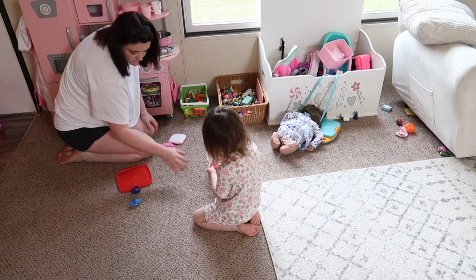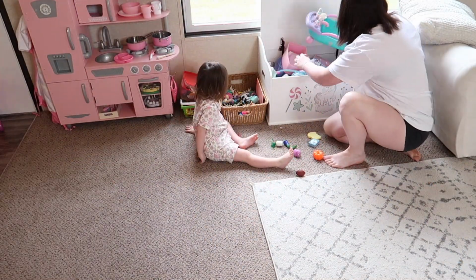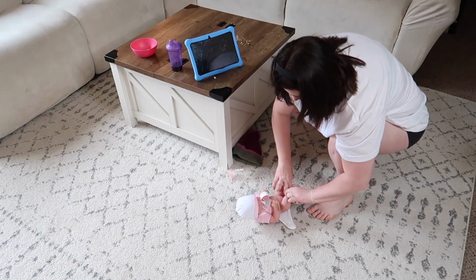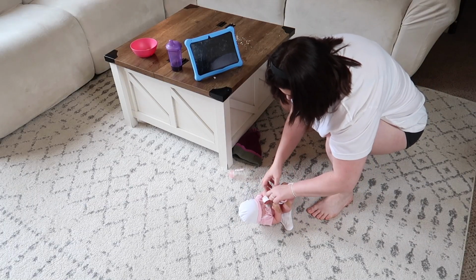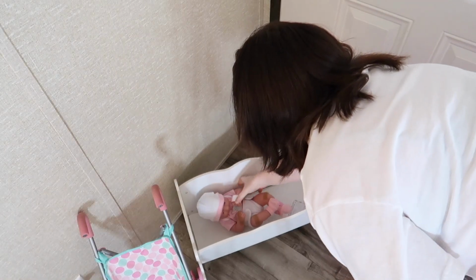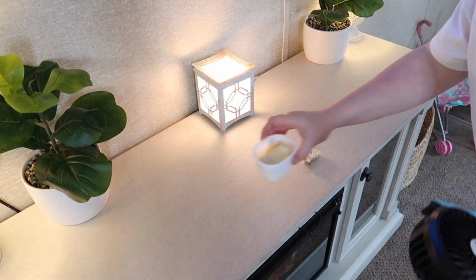Then I move the toys out and I shampoo the area because I'm moving stuff up. And you'll see in a second what I mean. I do a lot of shampooing, so hopefully you can bear through that. But it really desperately needed some shampooing with animals and kids and spills and, you know, all that stuff.